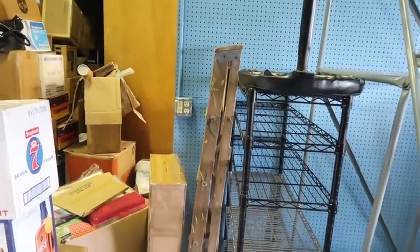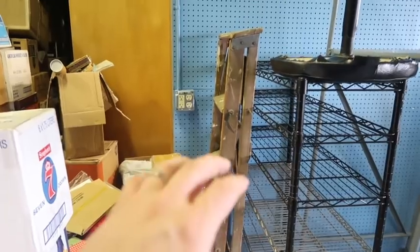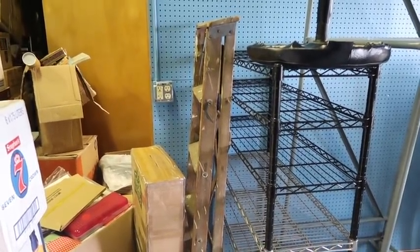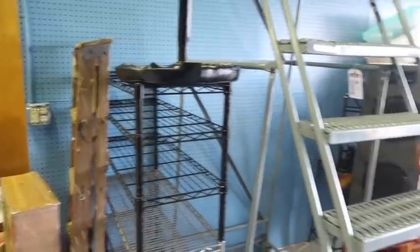Oh, got the wood ladder. Those are $30 to $40 here in Oregon. People love to refinish them and keep them inside their house to water their plants, and they like the wood look, at least here in Oregon.